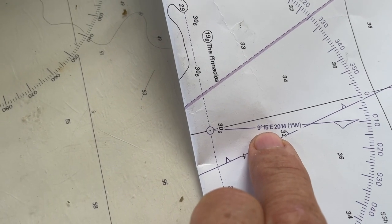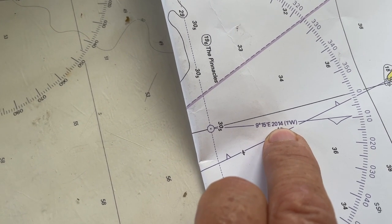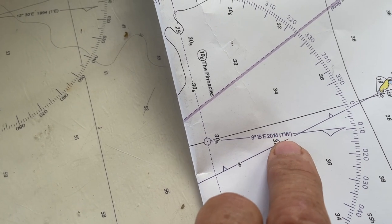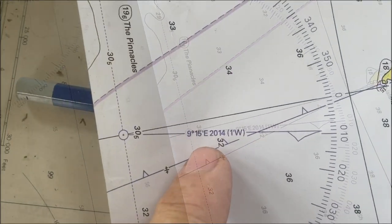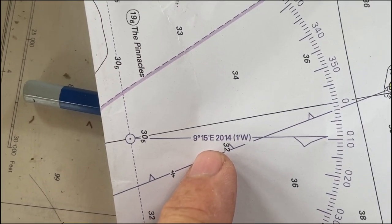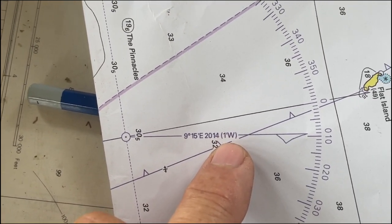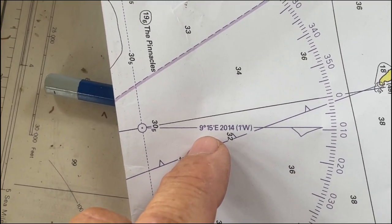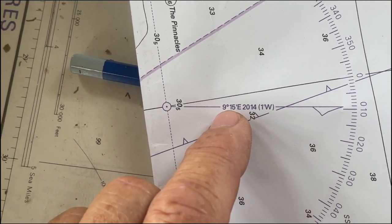You can see here that the variation on the chart was correct for 2014. So we now have to make this adjustment for 7 years worth of change. Now we're here, it's actually 9 degrees, 8 minutes east. If this error had been east, it would be 9 degrees and 22 minutes east. So because it's west, we're taking it back.